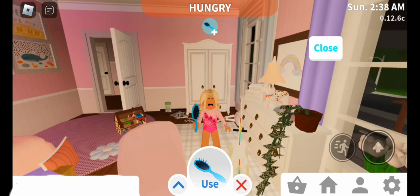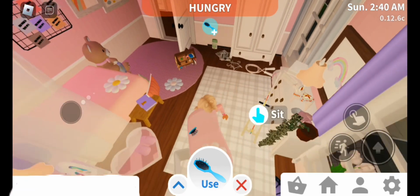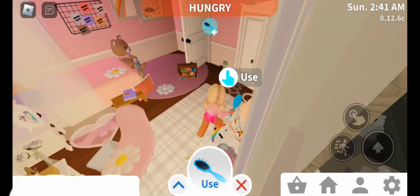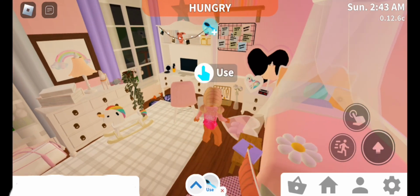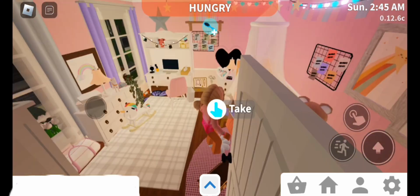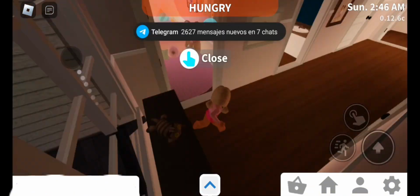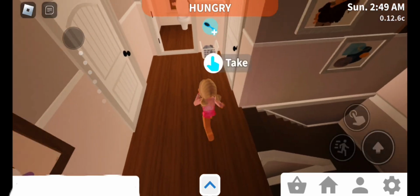Almost done with my hair. Oh, hey guys! Welcome back to Eleanor's version. So, I just got done brushing my hair. And today we are gonna be doing a skincare routine. So, let's go run over.